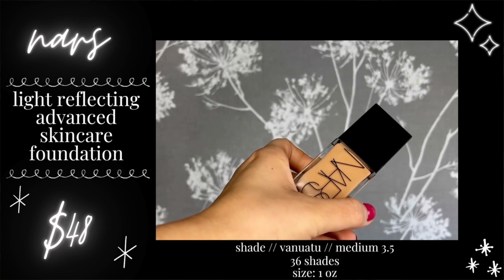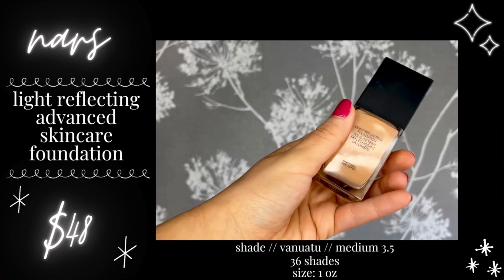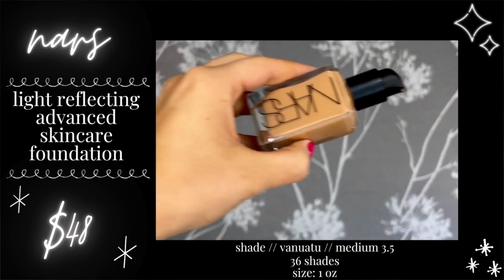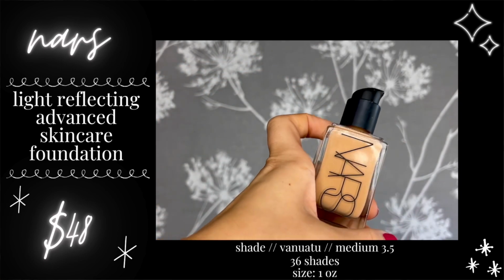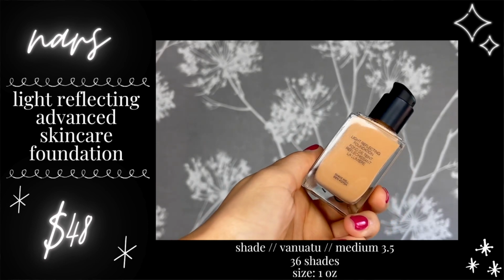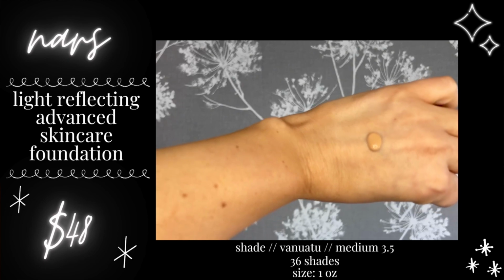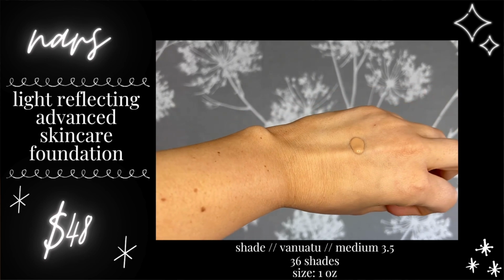What really surprised me and made me really love this one is it truly does look like skin. I am wearing it today. It looks like skin. I have it, of course, set and everything. It's very glowy when you put it on, which is scary for me personally. But I, of course, set it down with powder.